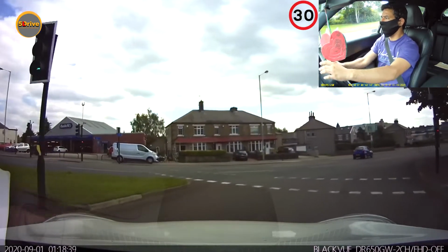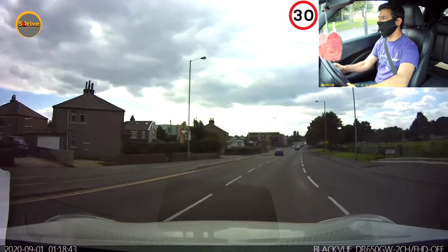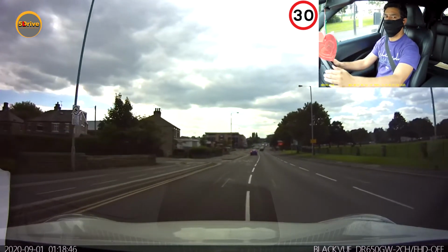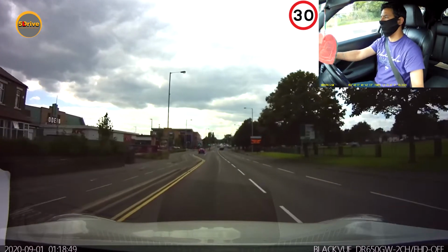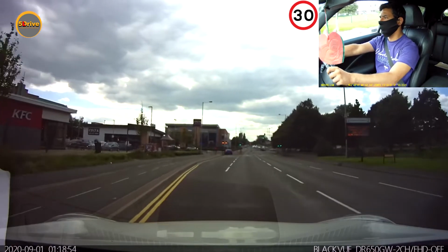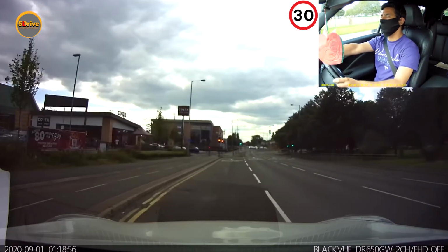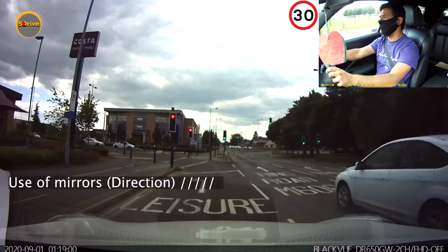So he decides to signal left, which was not really required. And he doesn't check mirrors as well. So he signals, but it doesn't cancel, and there was traffic behind. So he goes past that junction with the left signal on. So he picks up a serious mistake there for giving the signal.